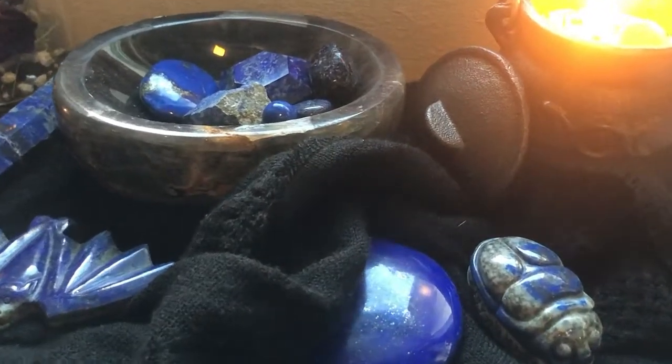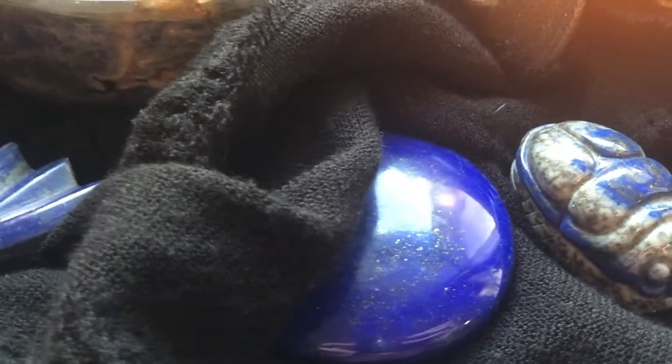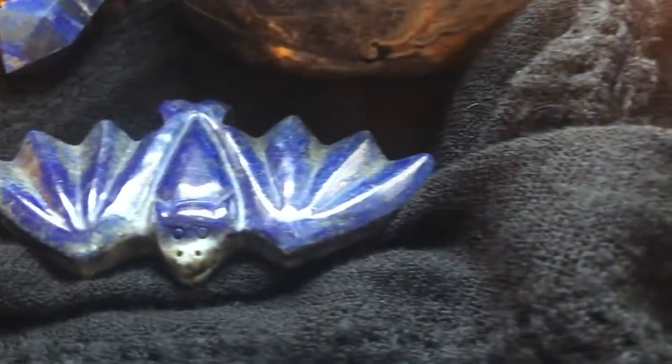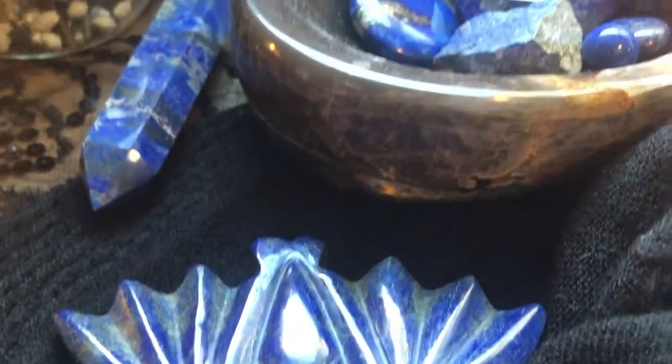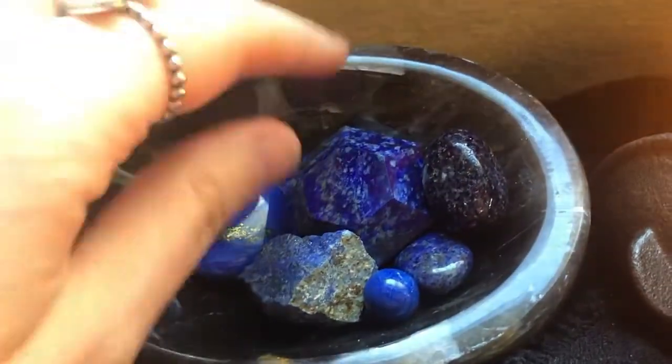Next up is Lapis Lazuli, which is also known as the stone of heaven. And you can see why, because it resembles a star-filled night sky, and it's great for connecting us with the cosmos.